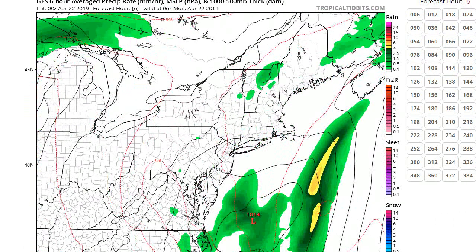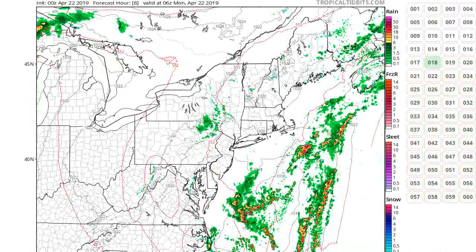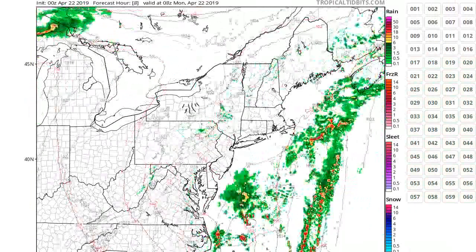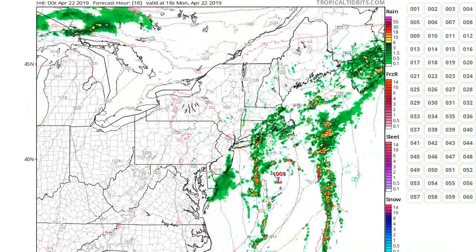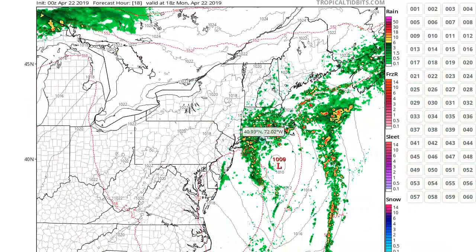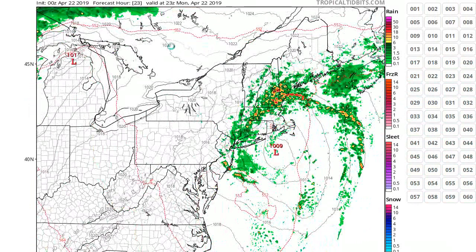All right, forget about the GFS. Let's look at the NAM, and I'll show you how the forecast has changed. This is going to be showers and thunderstorms over our area, maybe a little heavier east, but it overspreads the entire island now, and you can almost see spiral bands developing here.